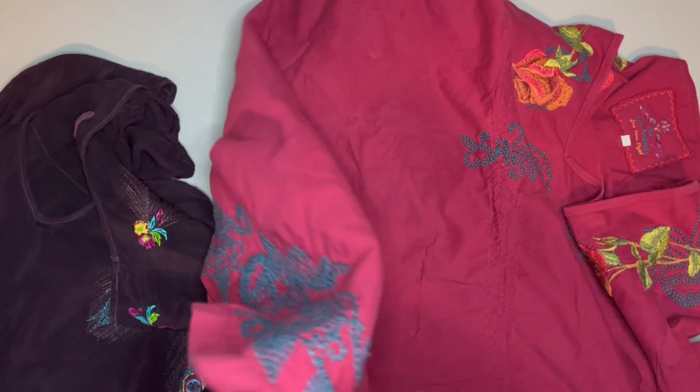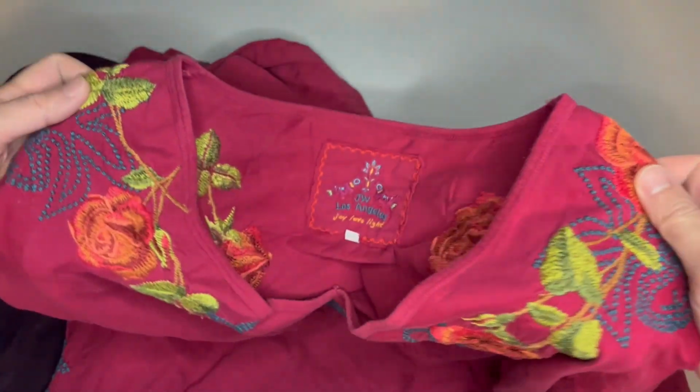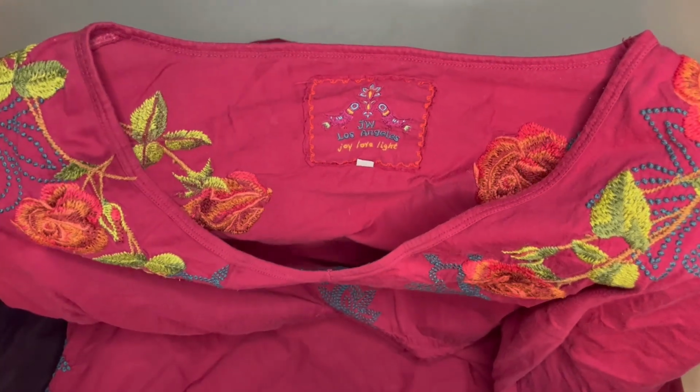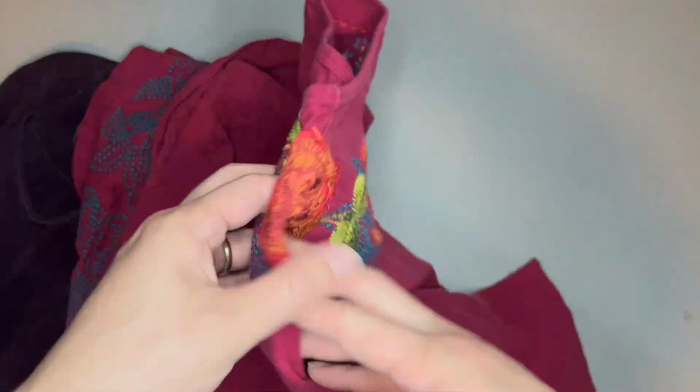So it just goes to show you that even damaged items can sell. So if you do pick up damaged items from the thrift store by accident, you can recoup at least some of that money. So really excited for these sales, happy to send them out, and it was fun to get some Johnny Was when I went back to the bins for the first time in such a long time.